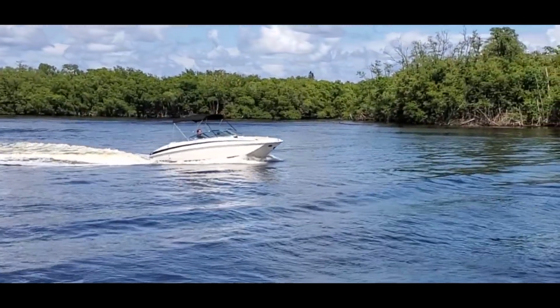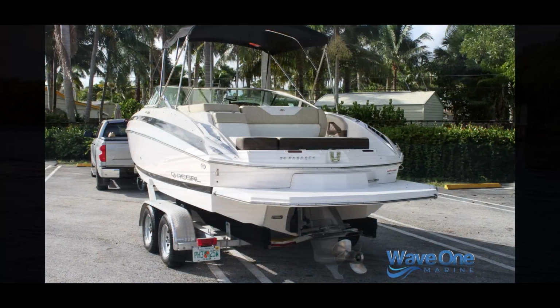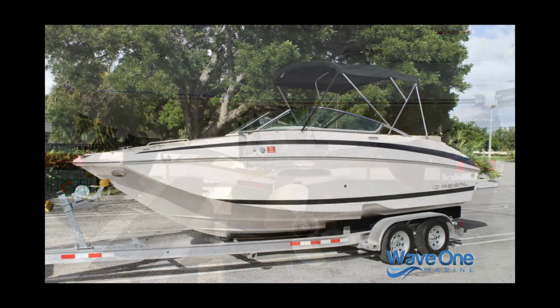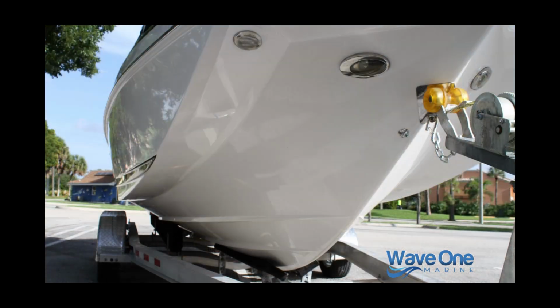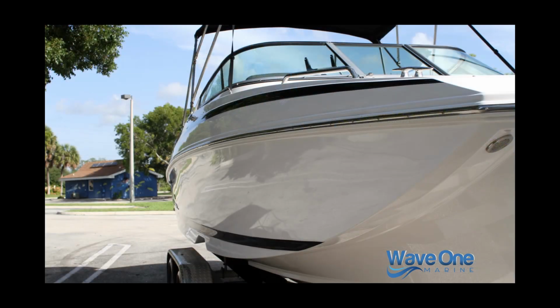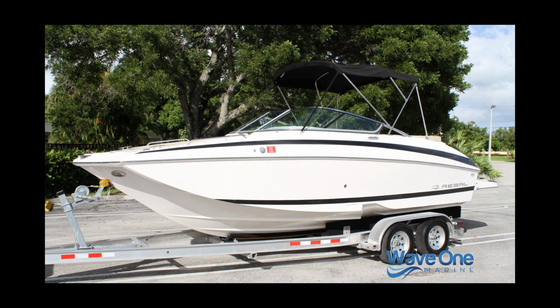This boat also has some other beautiful upgrades, one of them being the rear underwater lights. That's a nice feature at the dock in the evening. LED underwater lights, and the drive is in great shape. 2019 tandem aluminum torsion axle trailer, brand new, coming along with this boat, and that's a huge upgrade. Docking lights in the front, all those nice upgrades. The boat was recently detailed and buffed, and look at the shine on the hull. It is in beautiful shape. If you're looking for the nicest 24-foot family runabout on the market today with every conceivable upgrade in turnkey condition, this is one to seriously look at.